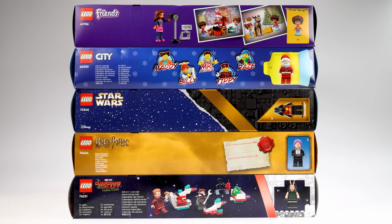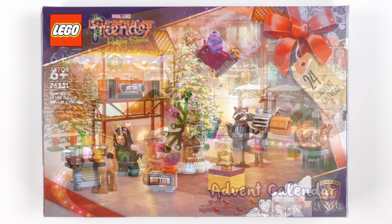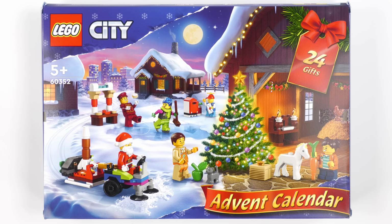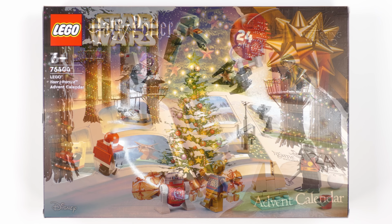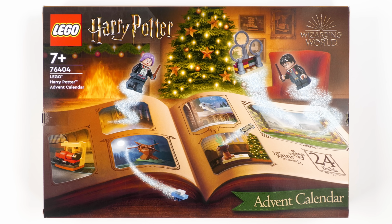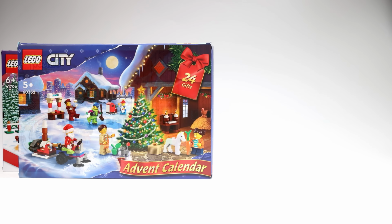So after today's points, how is the leaderboard looking? Remaining in last place with 43 points are the Guardians of the Galaxy. Just 1 point ahead with 44 in 4th place are the LEGO Friends. And then we have City in 3rd place with 50 points. Star Wars edges ever closer to the top in 2nd place with 54 points. But remaining in the lead with 59 points, Merlin's beard! It's LEGO Harry Potter!